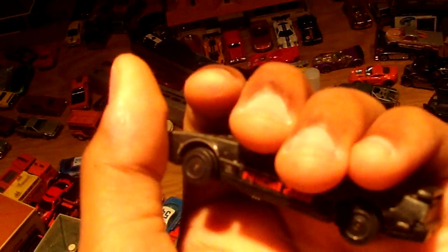I got this at a flea market a couple years ago. Actually, no. I think I got it at a flea market, or I got it at Nicholas Smith Trains. I think it was at Nicholas Smith. I'm thinking it was there. But this is a very rare car.